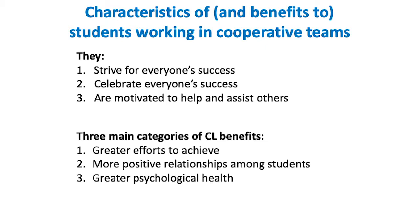So here are some characteristics of students working in cooperative teams. The students strive for everyone's success, they celebrate everyone's success, and they're motivated to help and assist others. Again, you might think, boy, that's really pie in the sky. Are students ever really going to get to that point? But they will if we work hard to set the structure and the stage and help them understand why and how to do it.